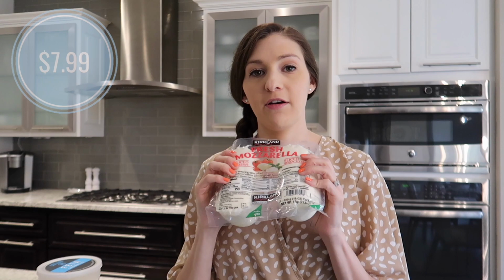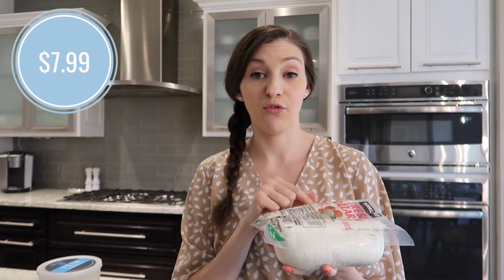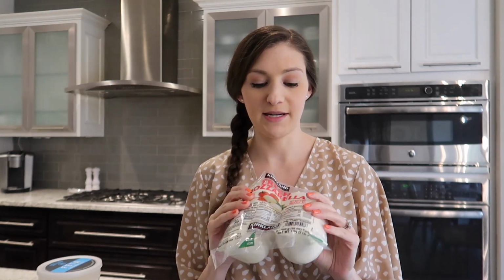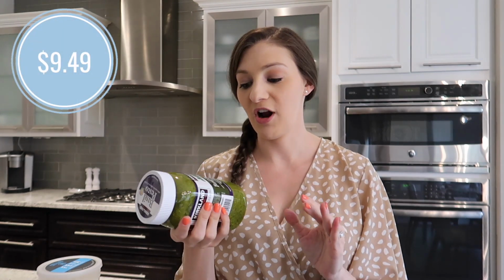I also got some fresh mozzarella. It's pre-sliced, which I really, really like. And this I will use for that pizza that I was talking about and stick that on top. It's nice to have fresh mozzarella for that. Speaking of that pizza, I got basil pesto. This basil pesto, it's the best pesto I have tried.